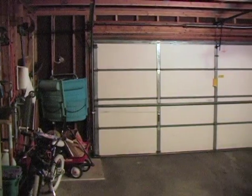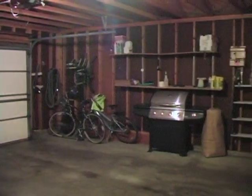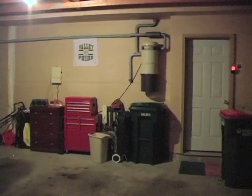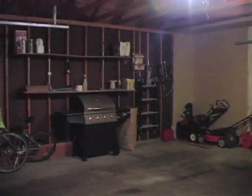I don't want to forget to mention that the garage is an oversized two-car garage, very nearly the same square feet as a three-car garage. But the owners, when they built this home, they bumped out the sidewalls to have extra room for bikes and lawnmowers and things like that.